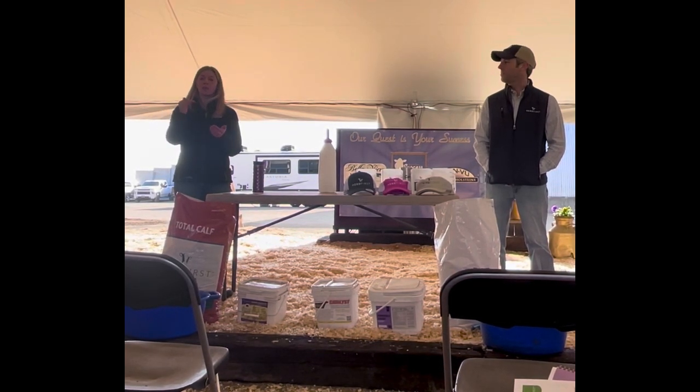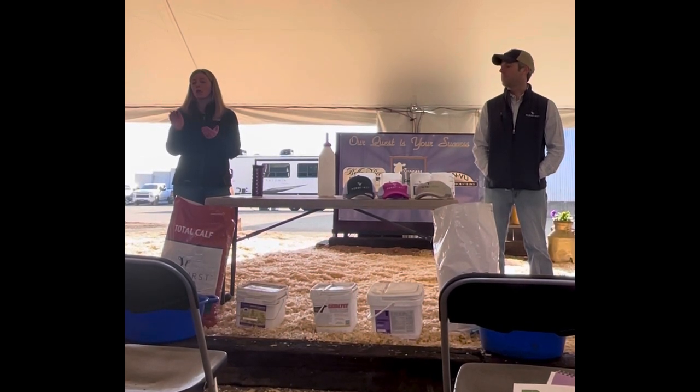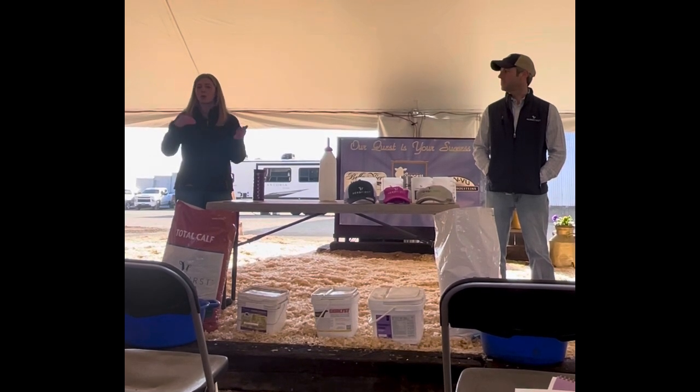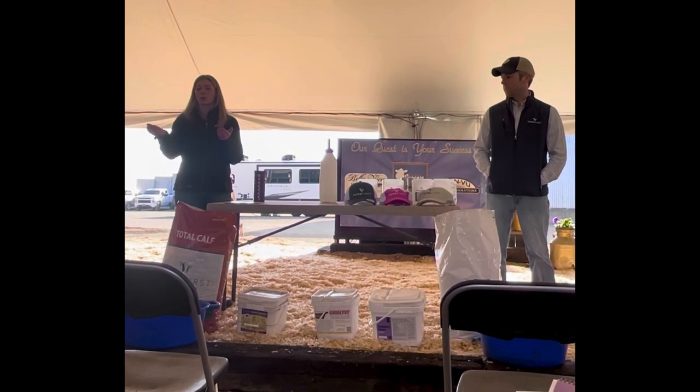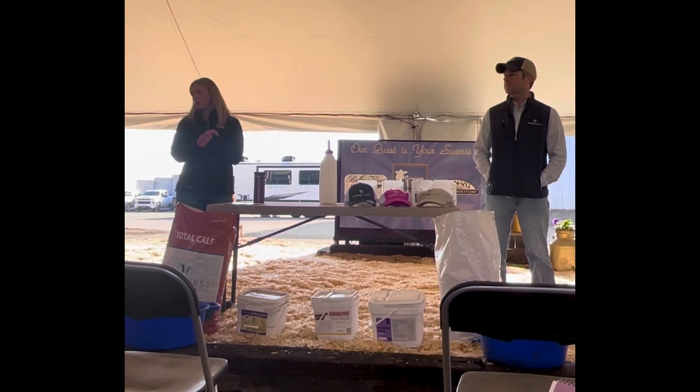So starting to ramp that milk down, and that can look a few different ways, whether you're just cutting out one feeding. Normally you start walking it down. Like if you're doing 4 quarts twice a day, you can move to 3 quarts twice a day, 2 quarts twice a day, 2 quarts once a day. And just do it very slowly.